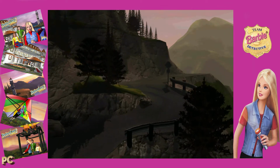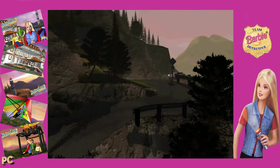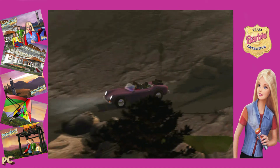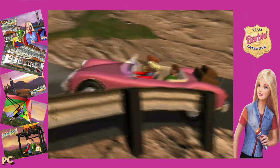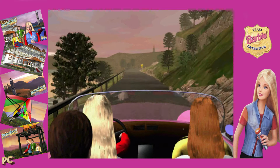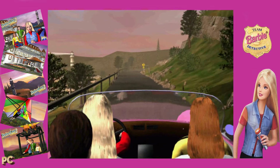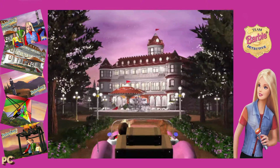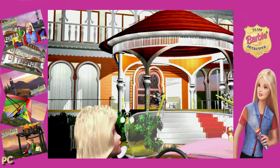We've heard awesome things about the inn at Lighthouse Cove. After all of our sleuthing, we're ready for a great vacation. The grand opening ball is going to be a great party. We can hit the beach, rent boats, and even go hang gliding. Wow, it's so beautiful. Let's go inside and check it out.